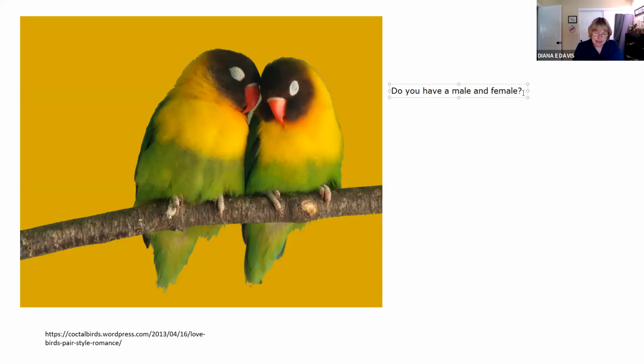And you can't assume based on behavior, right? These two birds snuggled up together. You might think they're male and female because they're having snuggly time. They might even have private time together. Guys, I hate to break it to you. That's not a guarantee you have a male and a female.